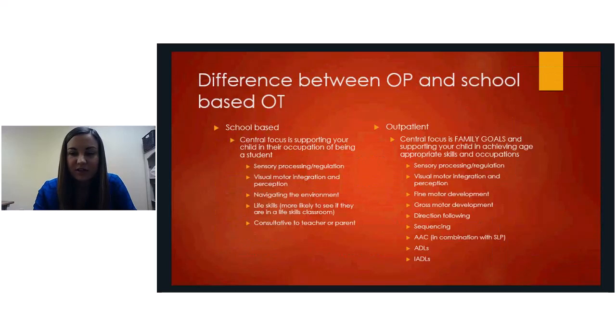So I first wanted to start with just a little bit of background information on the difference between outpatient, which on my slides you'll just see as OP, and school-based OT. So I understand that in the state of Indiana, you can receive First Steps therapy from birth to 3, and during that beautiful window you have a lot of engagement with your occupational therapist and maybe some of the other providers like the PT and the developmental therapist and the speech pathologist.